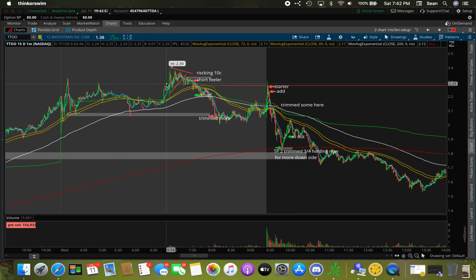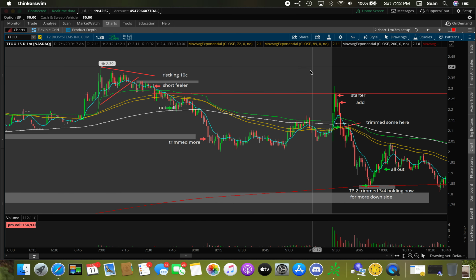So it gapped up here at 7 o'clock on the dot. It made a nice pennant here, as you can see. Made a high, lower high, lower high. So around this area, I was identifying, saying if this thing drops and pops back up, it'd be almost like a three wave, but not really a three wave, just a pop, pop, pop. It goes to this resistance here.